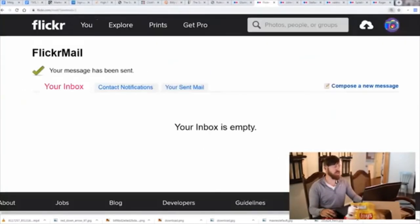Now, this works for a number of reasons. They're using Flickr a lot. You see them, they're active. They're going to see this next time they're on Flickr. If they have the Flickr app on their phone, they're going to get a notification, and they're going to see the Flickr message in their email. Flickr will send them an email saying somebody has sent you a message.